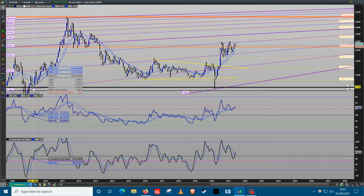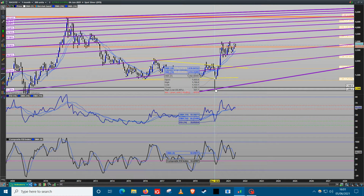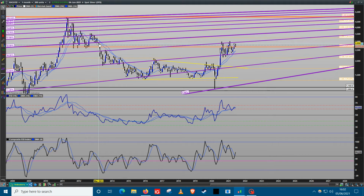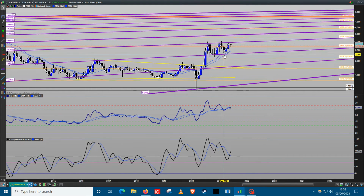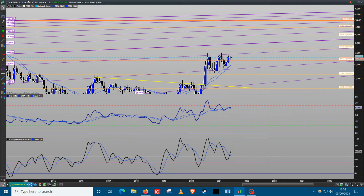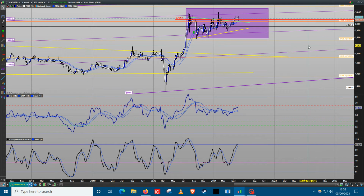From 2009, we get silver for $11. You can get it again in March of last year for a similar price. Big move up, and then consolidation underneath resistance. Bullish, in theory. But you can see we've closed the month again above this big monthly 50% fib.